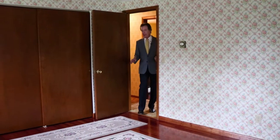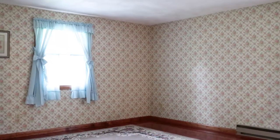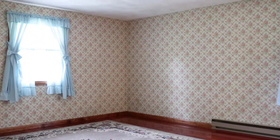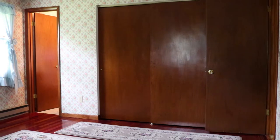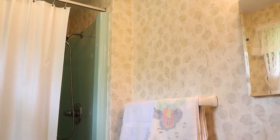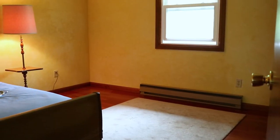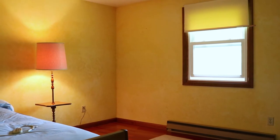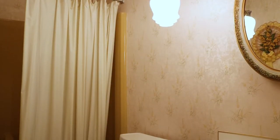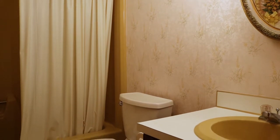And in the bedroom wing of the house, we have a master bedroom with its own full bath. The floors in here are just gorgeous. I believe these are cherry floors. And in the bathroom, a big walk-in shower with a low threshold. Altogether, there are three bedrooms in the bedroom wing of the house. Some replacement windows, some more beautiful cherry floors, a nice practical bathroom.